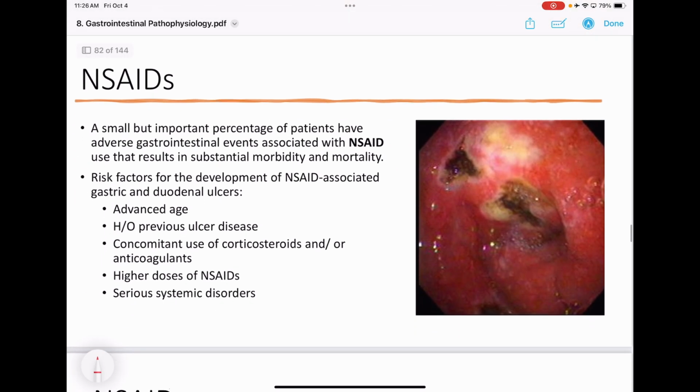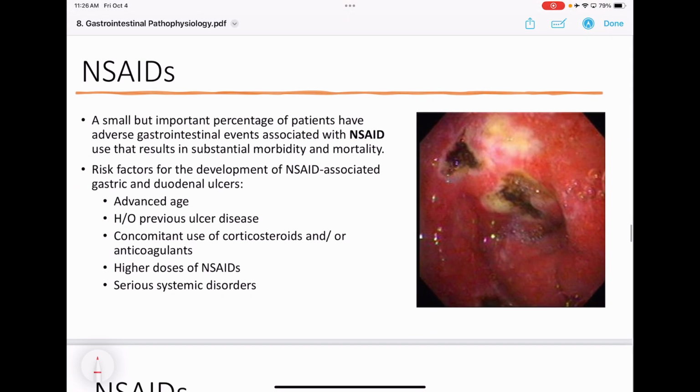NSAIDs, okay, small percentage of patients who have adverse GI events associated with NSAIDs that will result in substantial morbidity and mortality. When we keep talking about NSAIDs and all these other things, the majority of people can still take NSAIDs and be fine. But if you know you have a patient who already has kidney problems, don't give them NSAIDs. If you know they already have gastritis or some acid problems, don't give them NSAIDs. But if they don't have any of these underlying problems, they're not going to have an issue with taking NSAIDs.